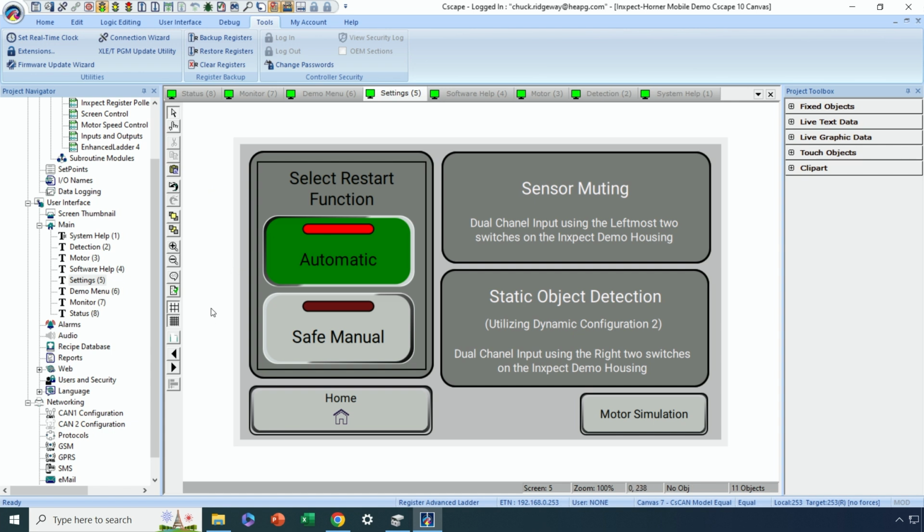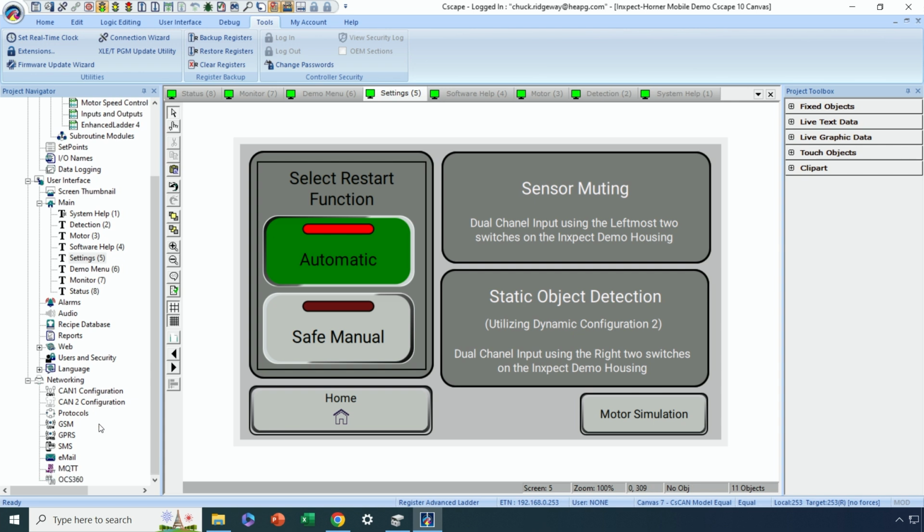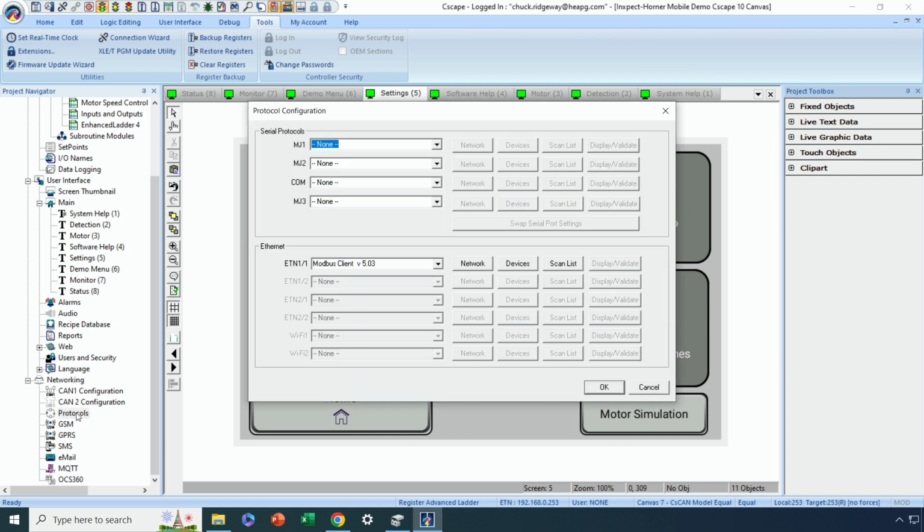Okay, so Adam, really the big part of this application is probably just the Modbus configuration, right? Absolutely. The rest of it's a pretty standard demo, but we really wanted to highlight the fact that Horner made it incredibly easy to set up the protocol communications with the Modbus. All right, very good. So I'm going to go ahead and access the Modbus TCP protocol through the Protocols button here on the Project Navigator.